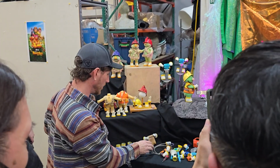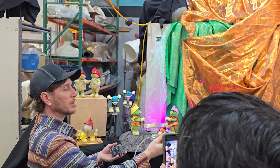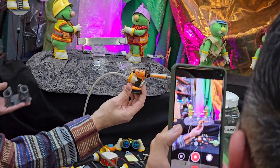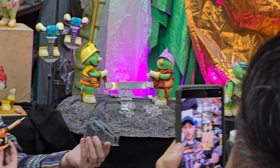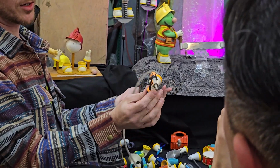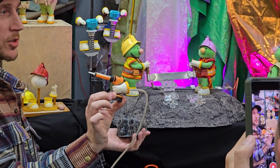Whereas now, this is a great example. These are the little, what would you call this? Is there an official technical term? That was a goo gun. A goo gun. You can see this is what it looks like off the printer. And then once it's sanded and painted and all the bells and whistles, you have a perfect little glue gun.